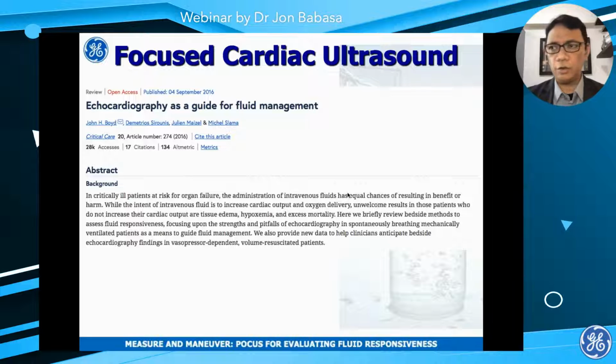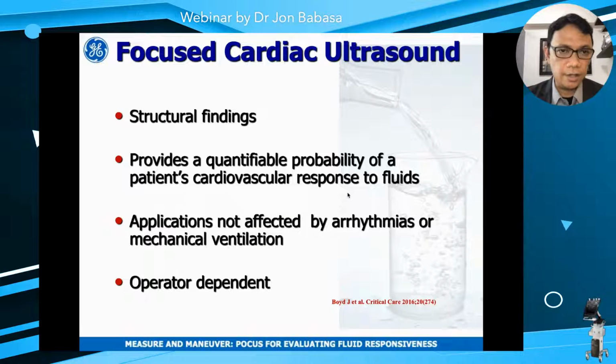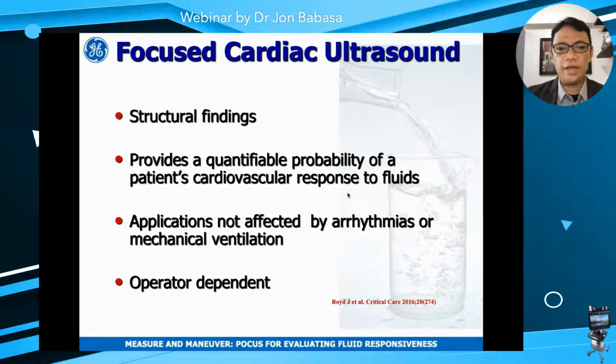Now, I don't have to go into the thousands and hundreds of literature that attests to the role of echocardiography as an effective tool in determining fluid responsiveness. Aside from providing information on structural findings, the cardiac ultrasound provides a quantifiable probability of a patient's cardiovascular response to fluids. The application, particularly of POCUS, is not affected by arrhythmias or mechanical ventilation. You can still examine these patients. And because it's skill-based, it's operator-dependent.